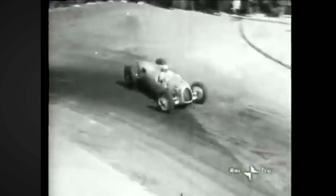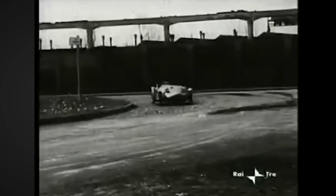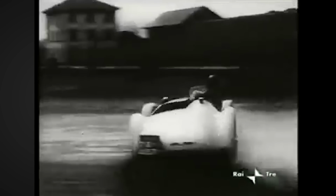So if we translate into English what Ferrari said, he said that Nuvolari threw the car into the curve with a sharp blow of the steering wheel, putting the car sideways and keeping the gas open. This particular technique made him very fast and unbeatable. So we could say that the inventor of the drift was Tazio Nuvolari.